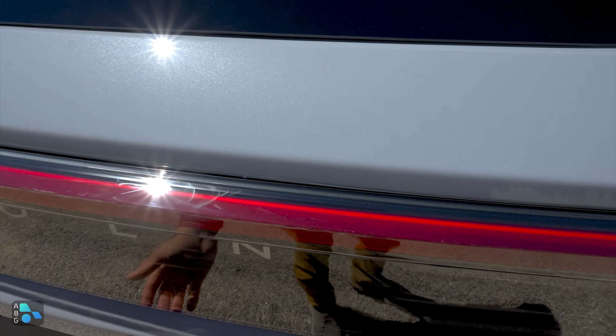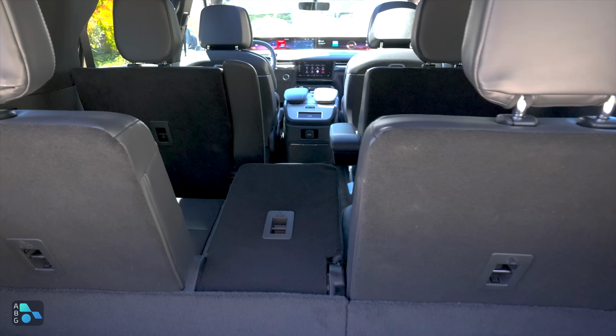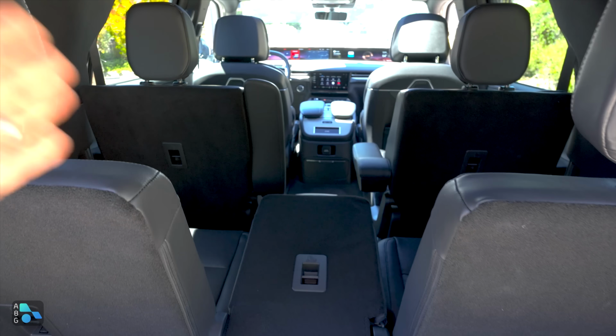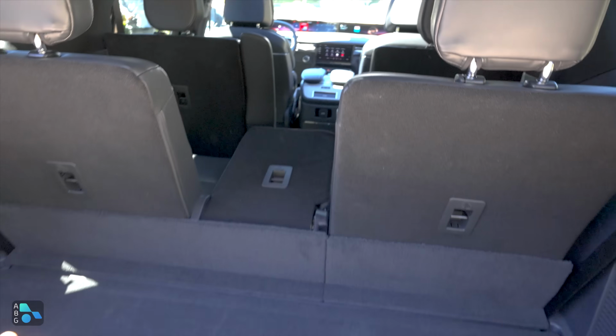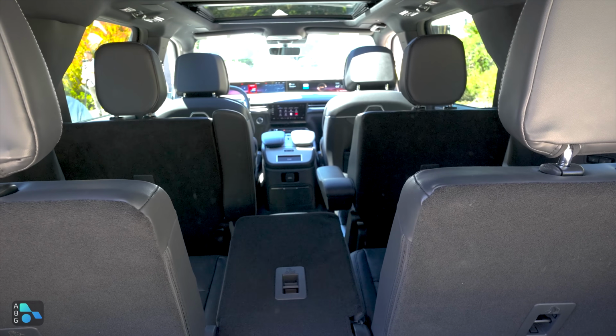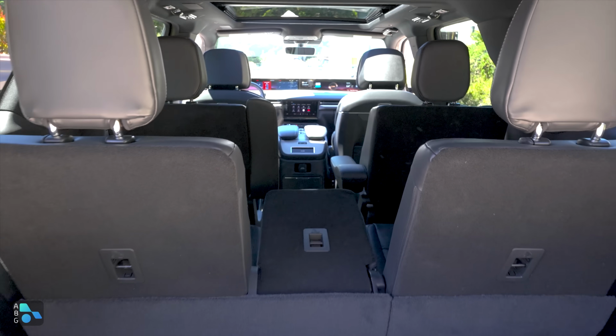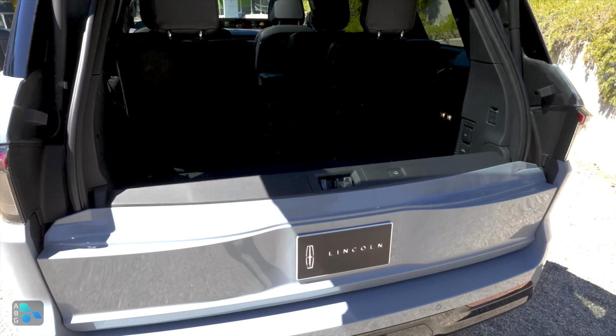So with this generation of the Navigator, Lincoln is really focusing on some core practicality improvements. The ability to have this pass-through there, lots of cargo loading capability, and of course this split tailgate. Those are two things that don't on their surface necessarily seem like they're such a big deal, but as far as practicality and functionality goes, it's actually a pretty decent change to the Navigator.